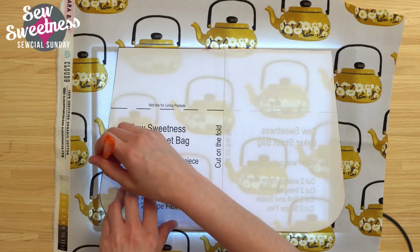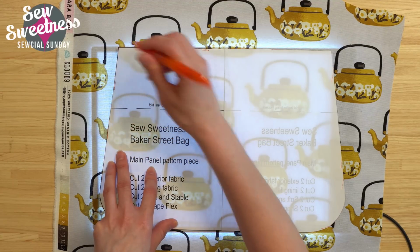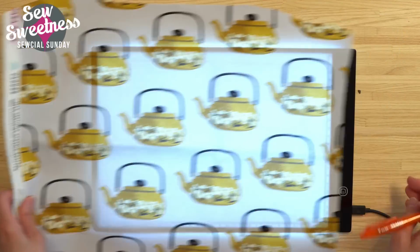This is also great for fussy cutting other things. Maybe you're doing some English paper piecing. Good for other things as well. So I'm going to turn the Lightbox off.